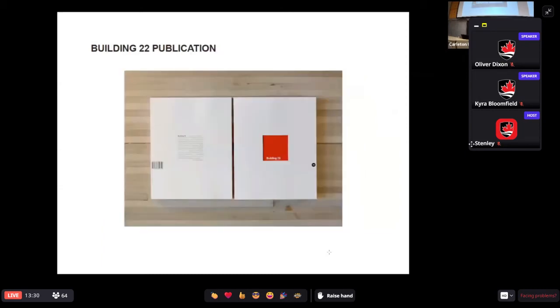And we are one of two schools that has a kind of school publication called Building 22. The other program is the University of Manitoba. So this is a yearbook of the best work that happens every single year. And so it is run by students, it's edited and curated by students. But if you get into this, it's a real achievement because it means that your project was deemed to be one of the very, very best of that year.